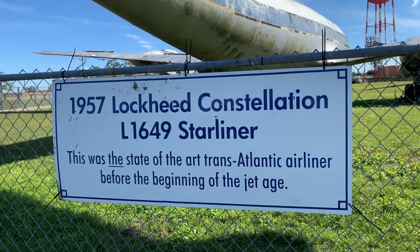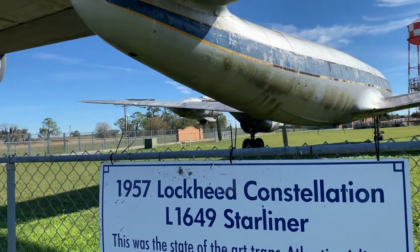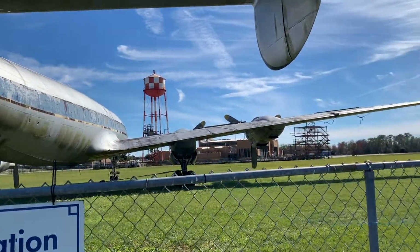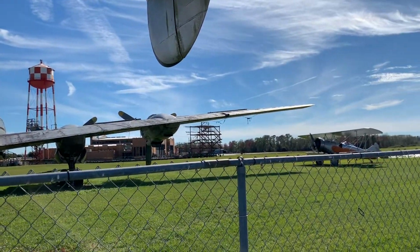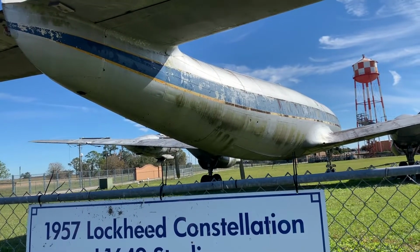Last Starliner built. Unfortunately, by 1957, it wasn't economically feasible to continue to make these things when jets were also being used for commercial air flight. Hell, I can't see him.